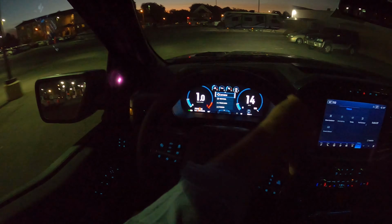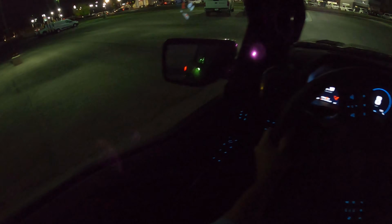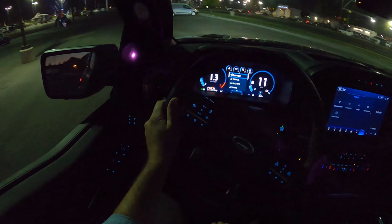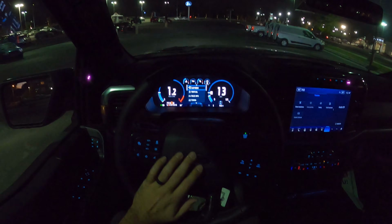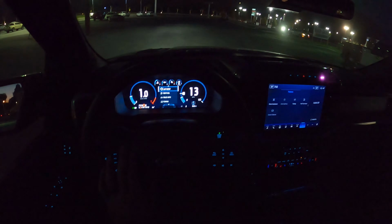Yeah. So this is something that I've noticed with just the new F-150 platform, but also with how Ford tunes the shocks for their F-150s, is they make it so it's pretty squishy. There is more body roll because of that, but I would rather have body roll and squishiness and ride comfort than stiffness, right? That's just my personal preference.